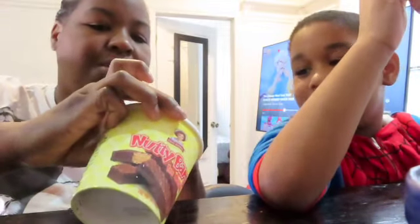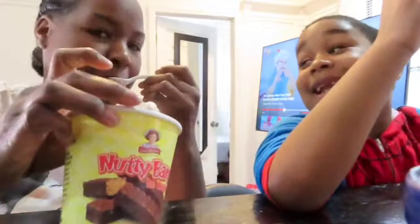Nah, this is really good. I like this. Reminds me of a peanut butter milkshake. Stop eating it. This tastes really good. Mm-hmm. I give this one a 10 out of 10.